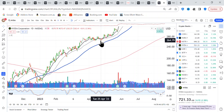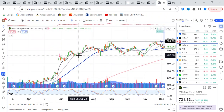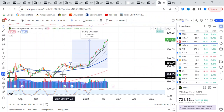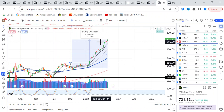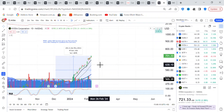And here it's kind of closed below. That would have been quite scary. Gone up to here, to the 21 again. And now it's gone down to the 50 and we found support. And here it got scrappy in the base. But you can see that a number of times it's gone down to the 21 EMA. Also, this looks extended to me, but it could look extended for another couple of $100, who knows.